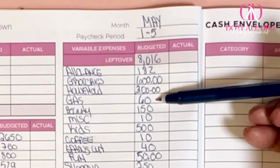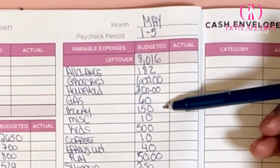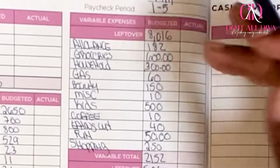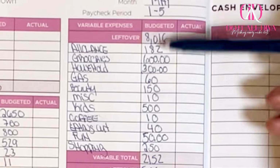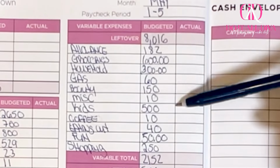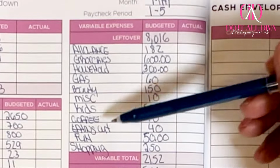So gas, we spend about $60 a week on gas, a little less. Beauty, also I budgeted $150 for the entire month. I'm just going to go ahead and take that out now. Miscellaneous, $10 for my kids. You can see I budgeted $500 for this. And I actually had another expense under kids, but we'll see if I can manage that within this $300. So I have the entire $500 for that. Again, I don't plan on spending it for the entire week, but it's in my budget. Eating out, we do $40 a week.